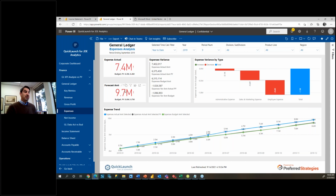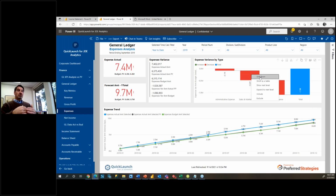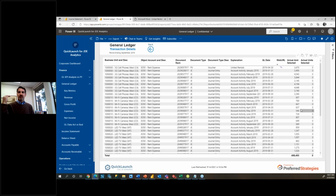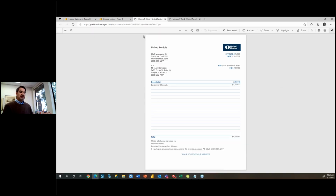If I hit my budget for the remainder of the year, I'm going to end up at 9.7 million in expenses. Okay, and that's going to be over $1 million more than last year, and 1.1 million more than my budget. If I look at the breakdown of these expenses, I'm 333,000 over in sales and marketing. So if I were to right-click on this and drill down, in this case we had this chart drill down to the object accounts. And just like we did before, we can then drill through to the transaction. We could add more layers of drill to the company, business unit, the different CAC codes, anything you want to slice and dice the data is there. So like we did, we just drill down.